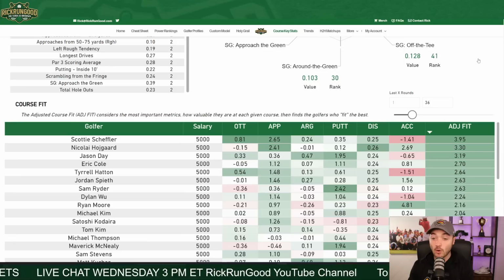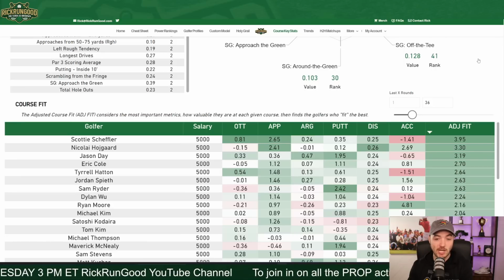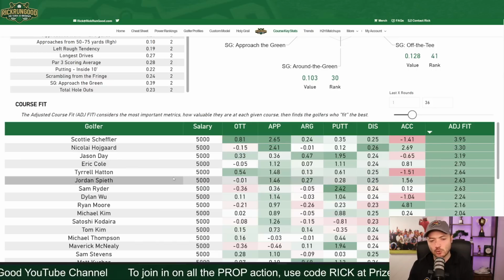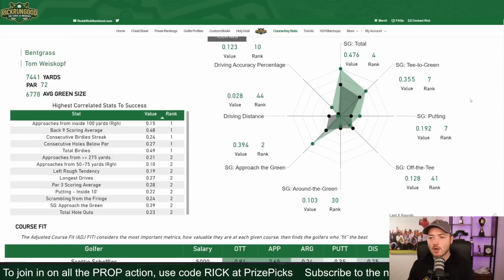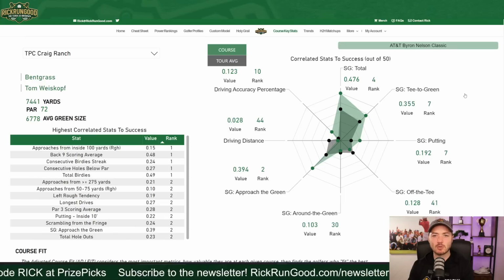Jason Day, Eric Cole. We're going to talk a lot about Eric Cole. I think this is actually a really, really good setup for him, someone who is not nearly as expensive as a lot of his peers. Terrell Hatton, Jordan Spieth, Sam Ryder, Dylan Wu. Those types of golfers, Michael Kim, we'll talk about quite a bit. So approach, putting, I think that's the combination. Birdie makers, and then we'll kind of go from there.